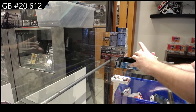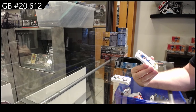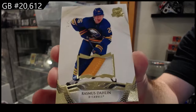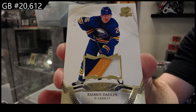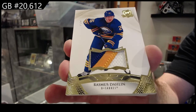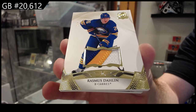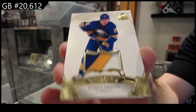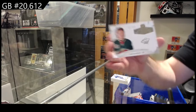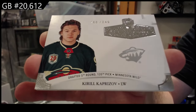Number 2 of 8. Gold patch for the Buffalo Sabres, Dahlin. Low numbered. 2 of 8, Rasmus Dahlin. And we got, wow, a rookie class for the Wild, Kaprizov. /249, Kirill the Thrill.